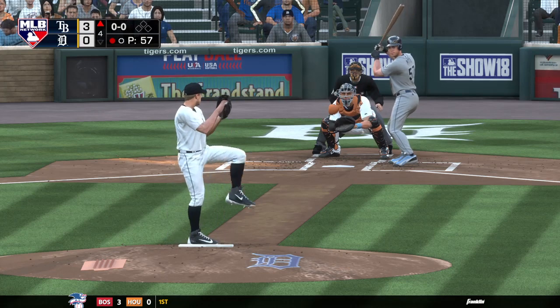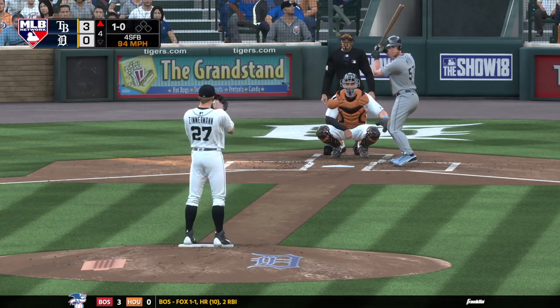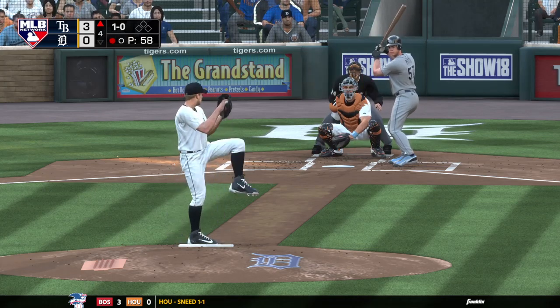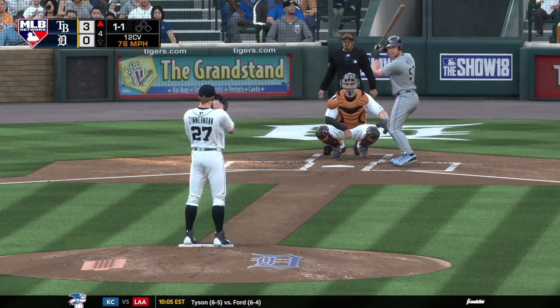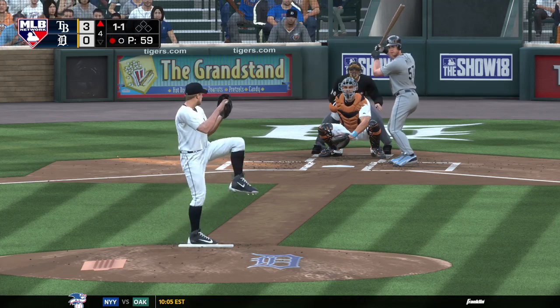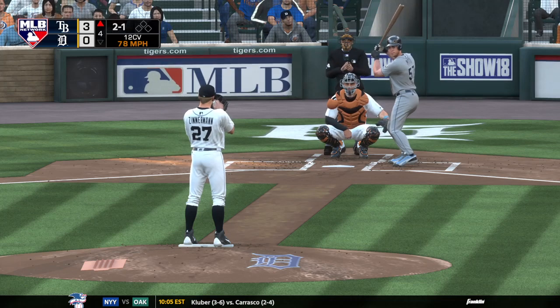He's ready. Here's the first offering. They'll try and entice him with a high fastball, but he wouldn't commit. It's ball one. Now the 1-0 is looked at for the first strike. 3 runs, 7 hits, and no errors for Tampa Bay so far. And he takes ball 2, and it's 2-1.